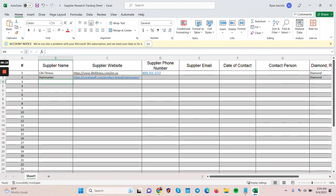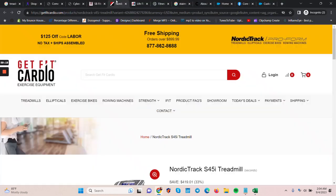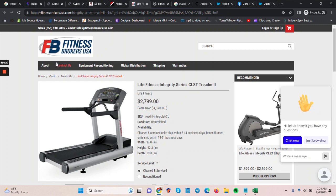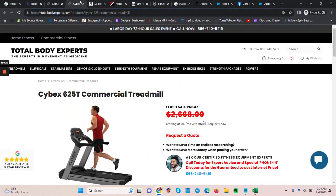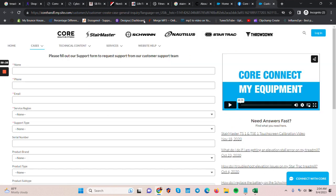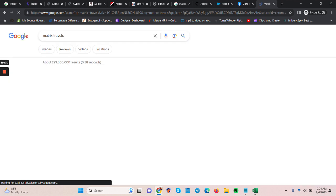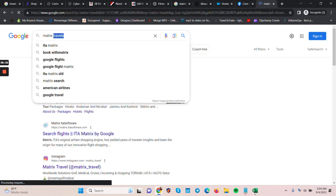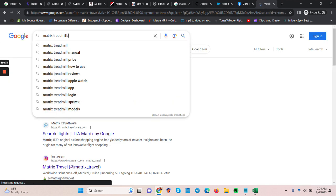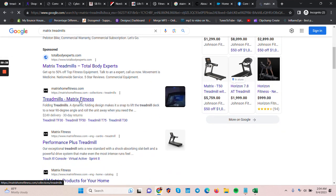So again, I'm not filling out every box. I'm just going through it, just accumulating basic data of what I can find. So we had this other website here, Matrix Treadmills, and you see that I'm recording everything. Here we go. So, Matrix treadmills here.